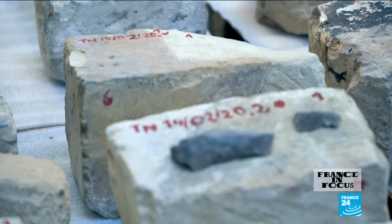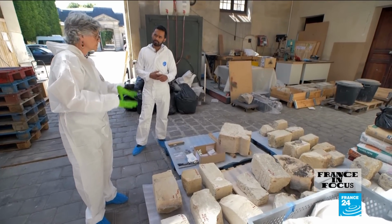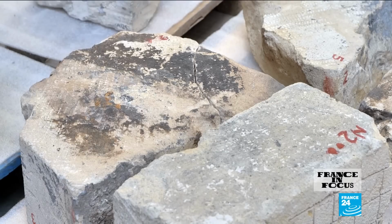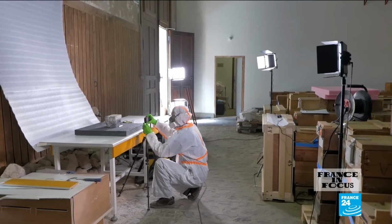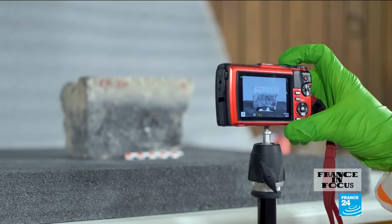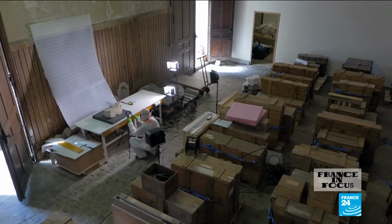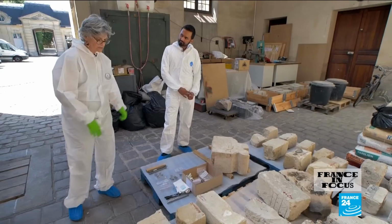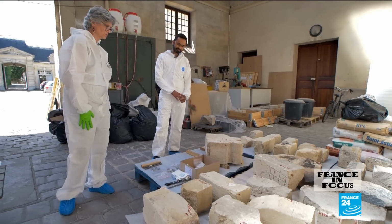But can these be reused in the reconstruction effort? Those ones which are here will not be reused because they will be studied. So you can see that some of the samples we have collected with color, and we are going to study the color, the nature of the pigments, the nature of the binders of the paint. And this will be a very hard but very useful work we're going to do here on those stones. Thank you.